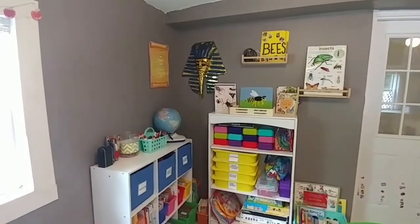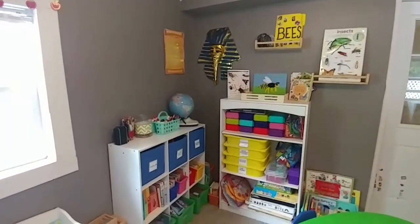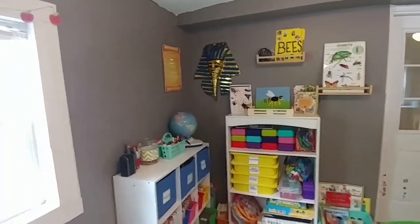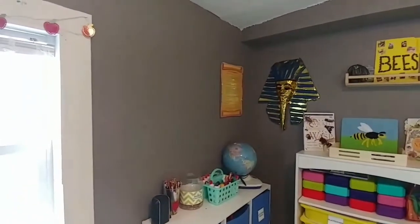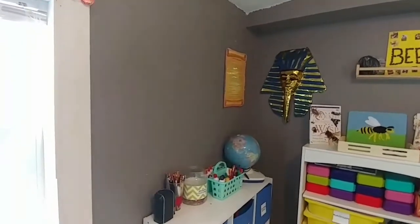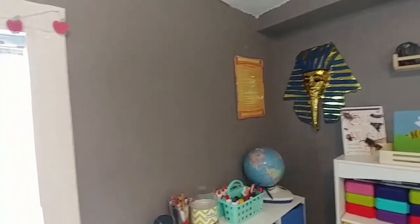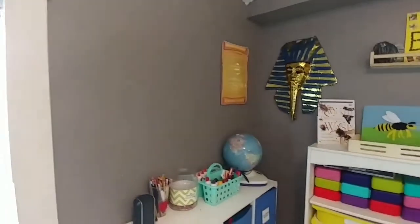Okay guys, so this side of the room changes quite often because we're always changing out what we're studying. This wall is blank because this is where our Mystery of History timeline was, and we've recently decided to go another route, so we no longer have that. I'm just going to put some art up here that the kids have done. I just haven't got around to doing that.